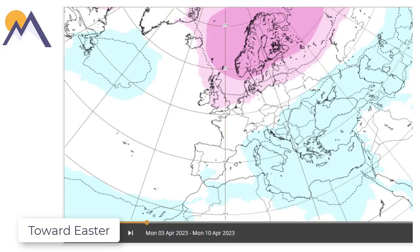Thinking forwards towards the Easter period, and although there's quite a bit of uncertainty between various forecast simulations at this stage, this chart gives some cause for optimism as the pinker colours indicate the presence of higher pressure that focused up towards Scandinavia but influencing Britain as well, which would give some quieter weather patterns, maybe still the scope for a few April showers in the forecast, but some drier conditions in there as well.